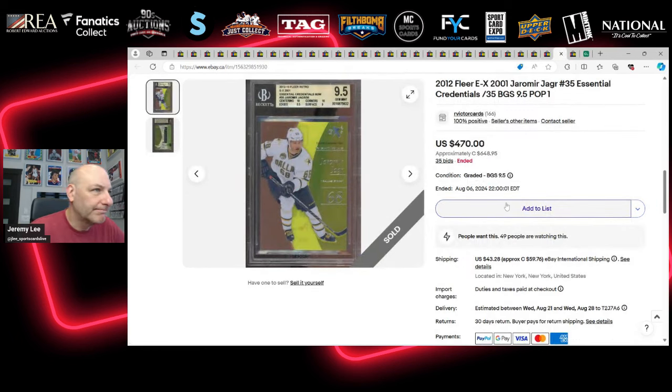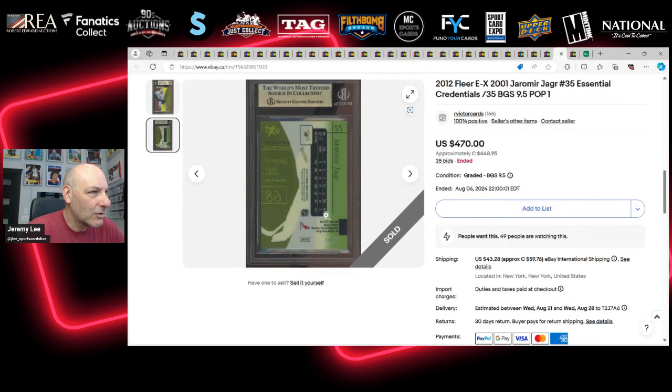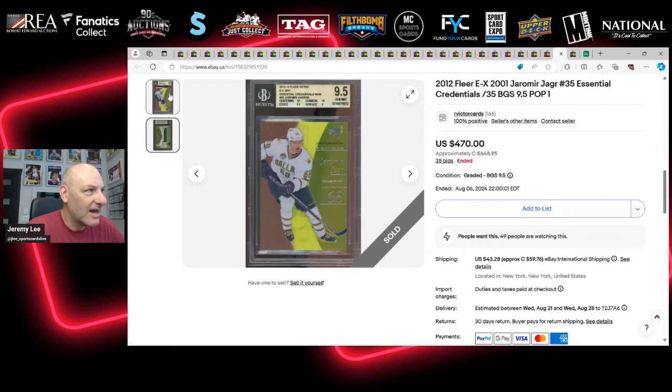Here's a card I should have bought. Only sells for $470 US. This is the 2012 Fleer Retro Jagr Essential Credentials, numbered out of 35. This is the now version, numbered on the back, right down there on the bottom right corner, numbered 10 to 35. I love Essential Credentials. I wish I would have bought it. I didn't. I was asleep at the wheel. Even has 10 subgrades, so my bad.